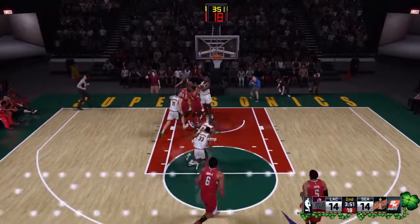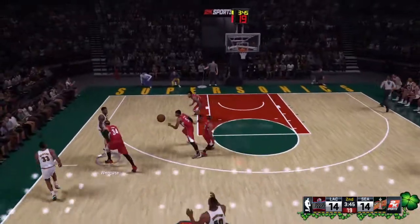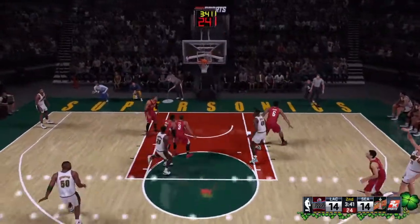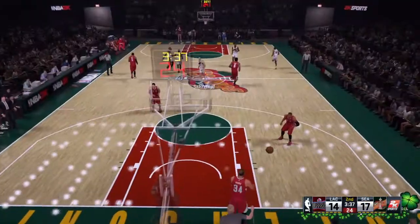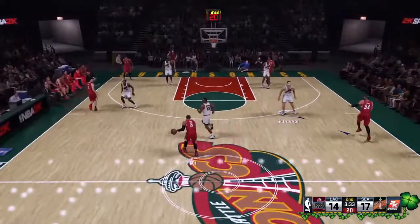Here's Paul. Chance there to take the lead. Missing. Paul's gone 2 for 5, shooting 40% from the field here. The 3 ball. A long-range bomb from Shrimp. What are you going to do defensively? Such separation with the height advantage in that matchup.